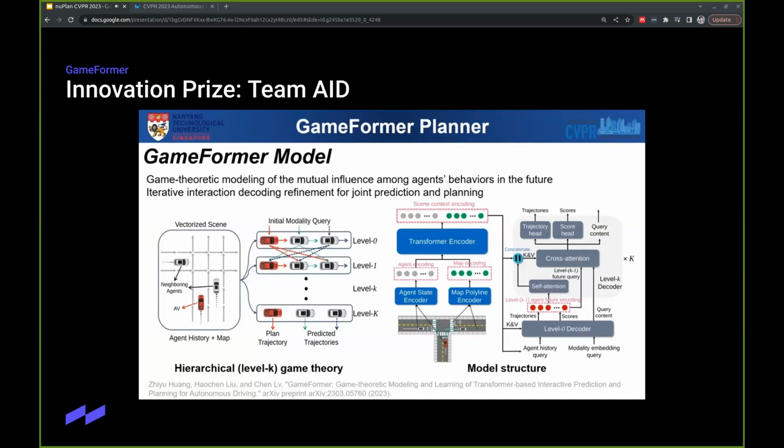The core idea of GameFormer is that we use a series of transformer decoder layers to iteratively decode the trajectories of all agents and iteratively refine the interaction prediction process using the previously obtained information from the last level. Specifically, at level 0, all agents act rather independently without the future information of the agents. And then at each decoder level K, the decoder receives the predicted information from the previous layer, as well as the current background information from the encoder part. For additional details, please refer to our preprint on arXiv.